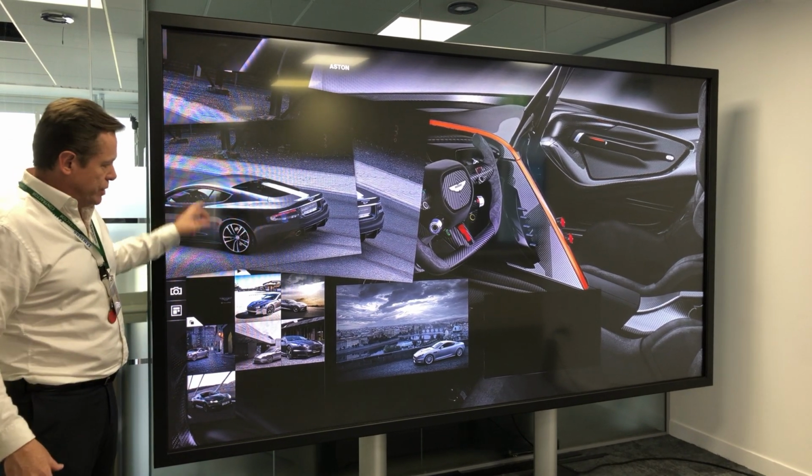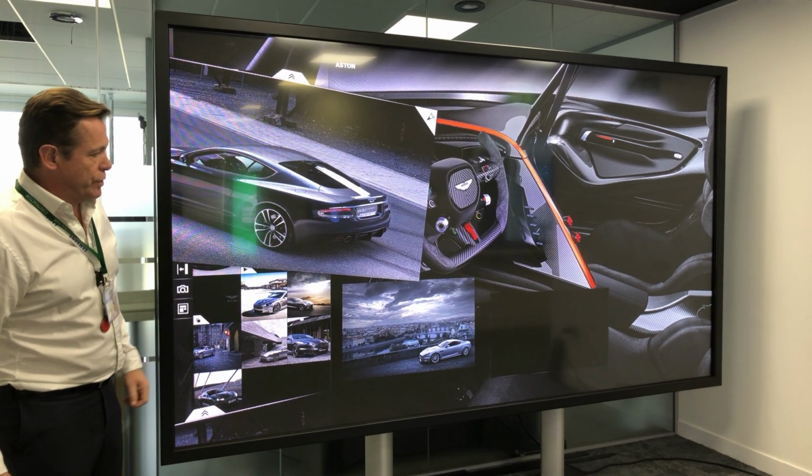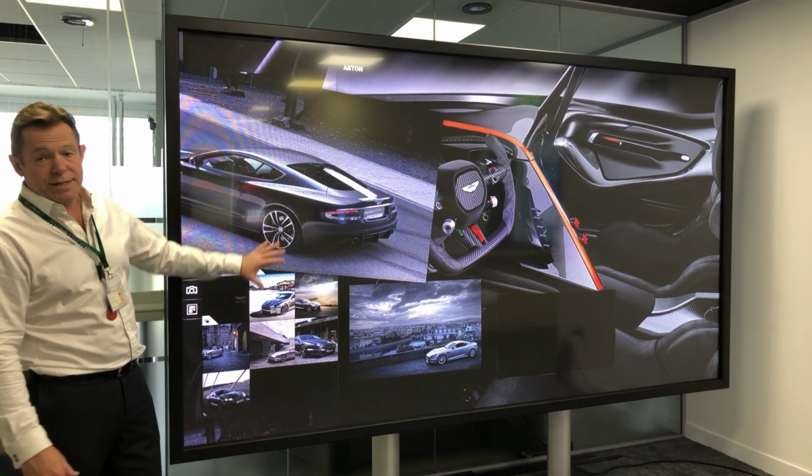It has a 10-point touch. It has toughened glass, which means that should it be in a public arena where people can knock into it, it protects the LEDs.